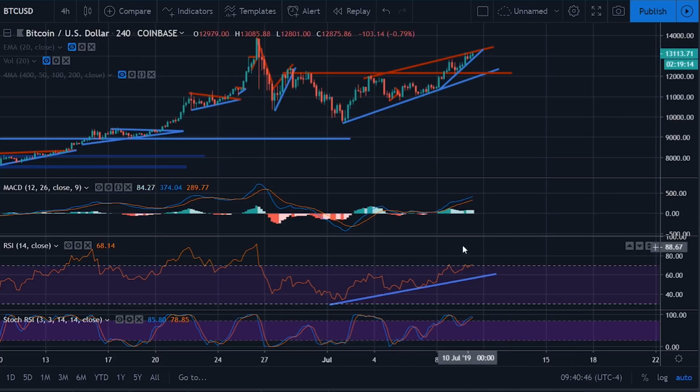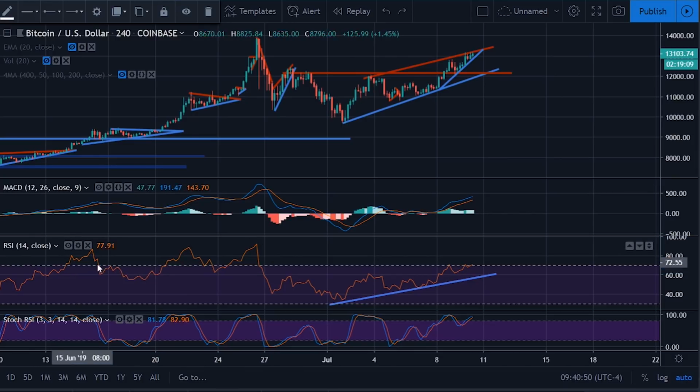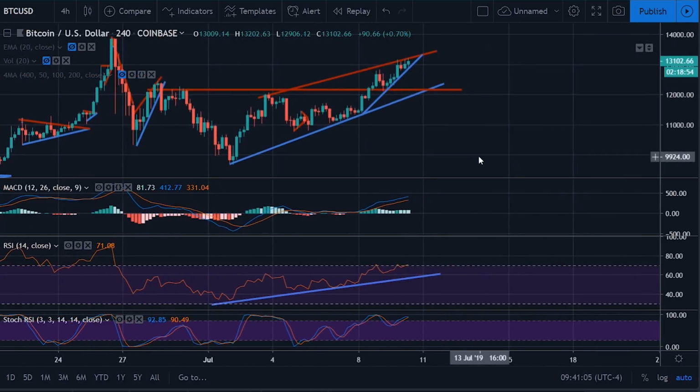We're getting into overbought territory, but as we saw recently, getting into overbought territory is most certainly not the end of the world. It's actually kind of a bullish thing. And we also see that Bitcoin's MACD is pushing even farther to the upside. We do see that our histogram is green, even though we are still seeing a little bit of a bearish divergence. It's not a whole lot. In general, MACD is pointing to the upside and is doing pretty well for itself.